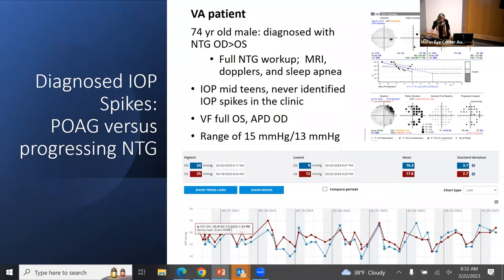So for all our VA patients, actually, we get them the eye care home for free. I'm trying to work with the VA to actually get them devices that they can give to their patients. So anyway, he has an APD in his right eye. This is on medication, so we really don't know what his pressure is without medication. And I just raise the possibility that maybe he was spiking earlier with a greater range in that right eye, and that's why he had that visual defect. So maybe as we think about these patients, maybe we can save them some of the additional tests, and maybe this could be an early first thing that we do.